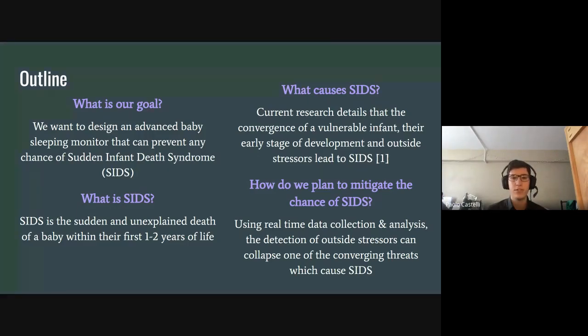After years of research and collected data, it's been found that SIDS doesn't lead to one direct factor, but rather a combination of three factors: the vulnerability of the infant, their early stage of development, and the outside stressors that lie in its surrounding environment. So, by using real time data collection and analysis, we can detect these outside stressors and collapse one of the three converging threats that can lead to SIDS.